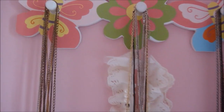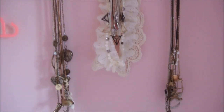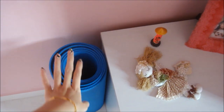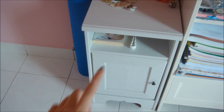And then over here I have my necklaces. I got this from Kaisen, and yeah, I just hang my necklaces. And then I have a yoga mat here, because during nighttime I do stretches. So, and then over here I have my side table.